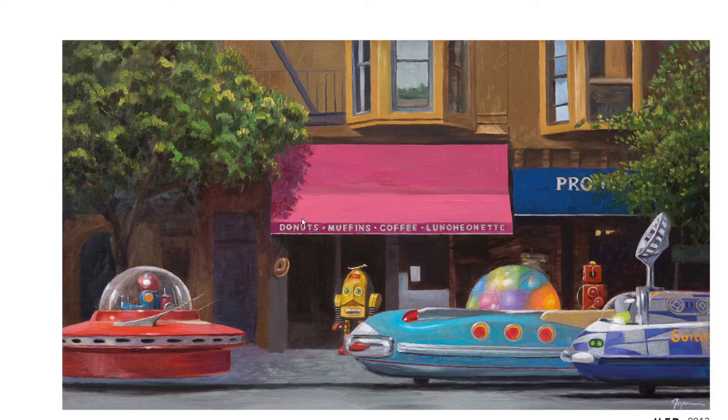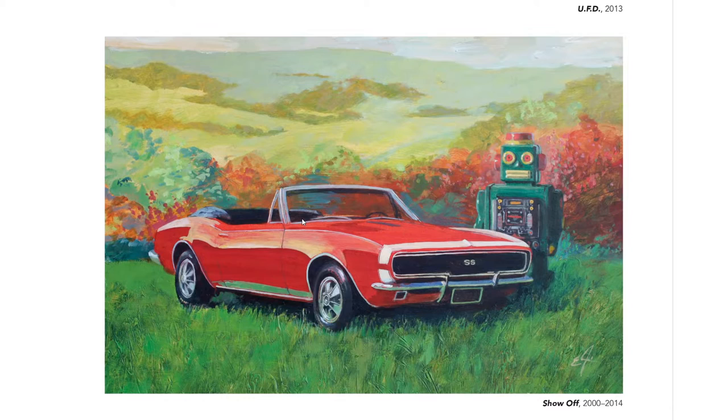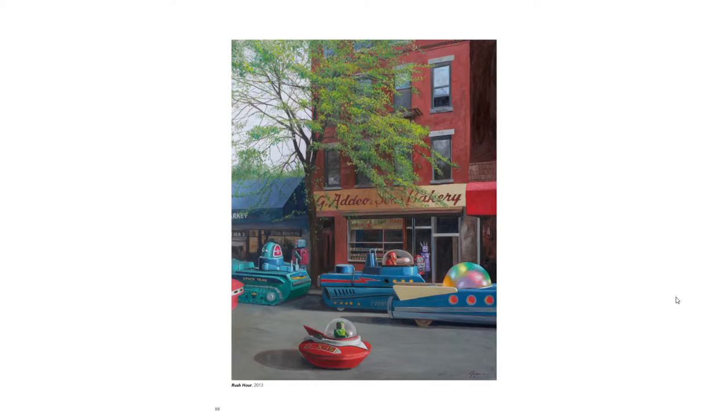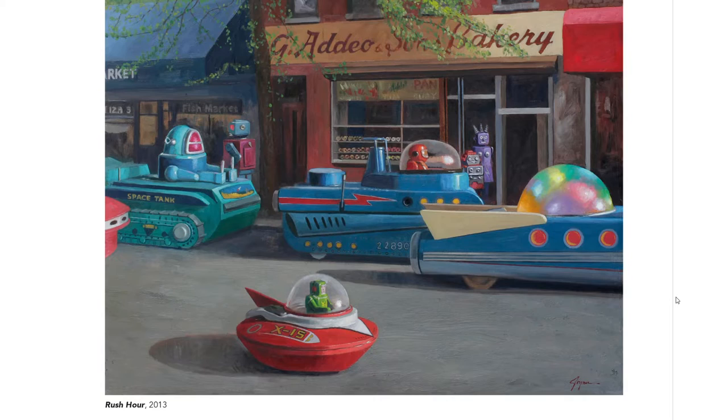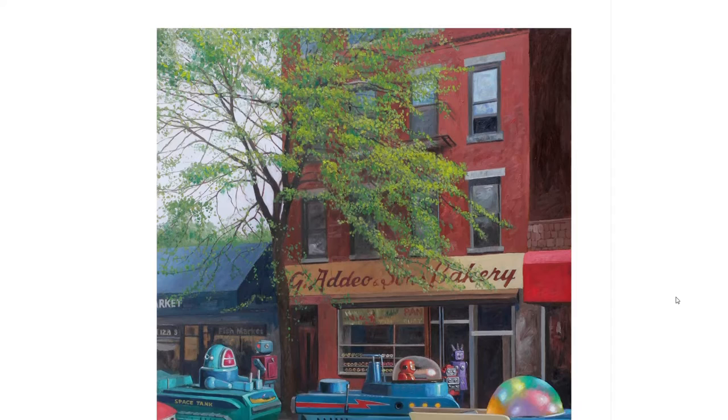Bro. Show off. Yeah, this is the one we saw before. I love the colors going on right here. This green mixed with the red, mixed with the yellow, that color scheme is always gonna work. Really nice. Come on. There we go. Rush Hour. Yep, just a bunch of toys lying in wait. We're just sitting here. On the wait.